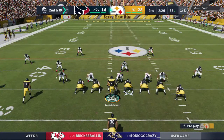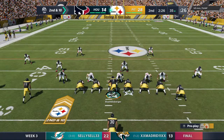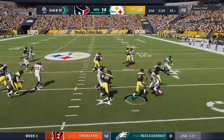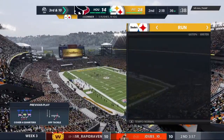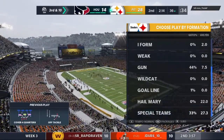Here's 2nd and 10 now from the 35. Watch the twist. 41's the mic. Check, 41. Here I come. Now Ben going to give this one to Connor, and nothing doing. He's immediately taken down at the line of scrimmage. No gain on that one as it brings up a 3rd and 10.